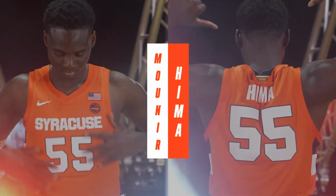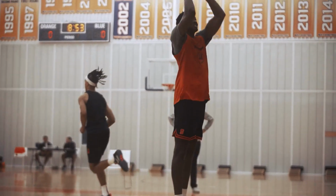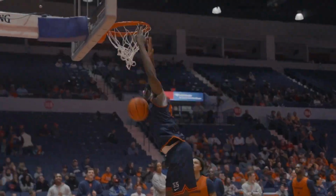And Mounir Hima last year didn't take many shots in general. I know his best game, I believe, was against St. John's. I think he had like 4 blocks or something like that. But he does convert pretty well when attempted. He shot 42% from the field last season. So another guy to look at coming off the bench.